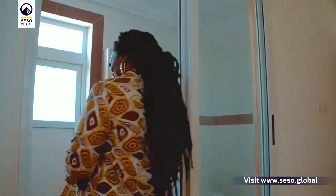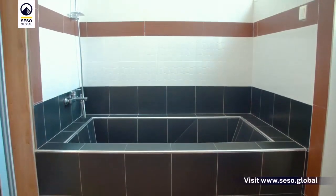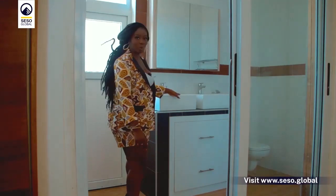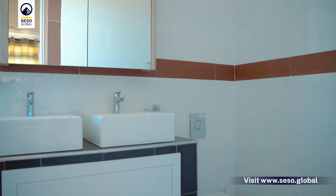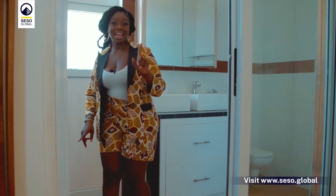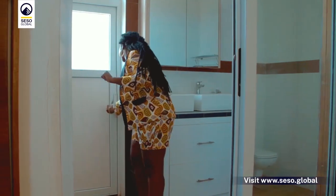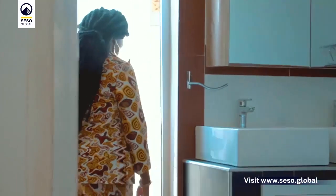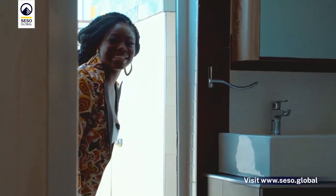Okay, this bathtub looks really classy. You've got your shower head over there, twin sinks over here, lots of walking space, and look at this. There's an outside bathhouse, guys. When you want to be at one with nature.